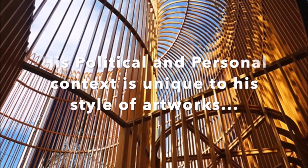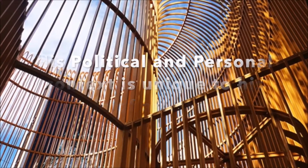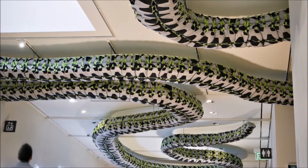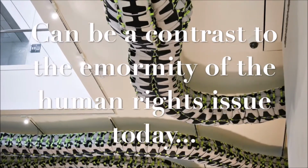This political and cultural context Weiwei uses is very unique to the style of artwork he creates. Many of his works are very large in scale, which can be a contrast to the enormity of the human rights issue today.